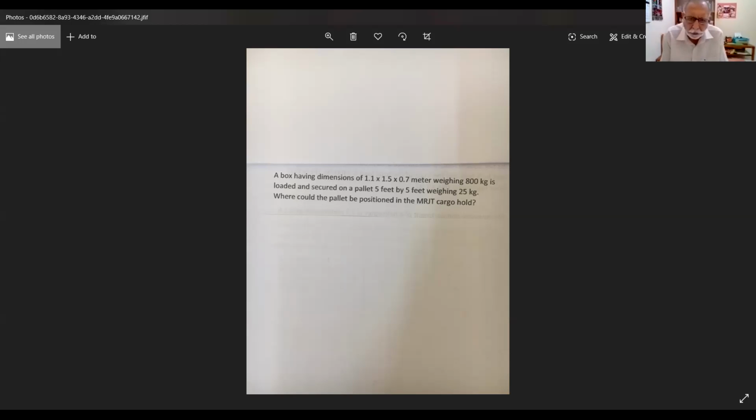So when you look at your chart, what is our maximum floor loading for the MRJT? Forward compartment, cargo hold, rear cargo hold. What is the floor loading? 68 kg per square, correct? Okay. So this is within limits? Yes. How much, sir? 33. Okay. Now, running load. How do you calculate running load?